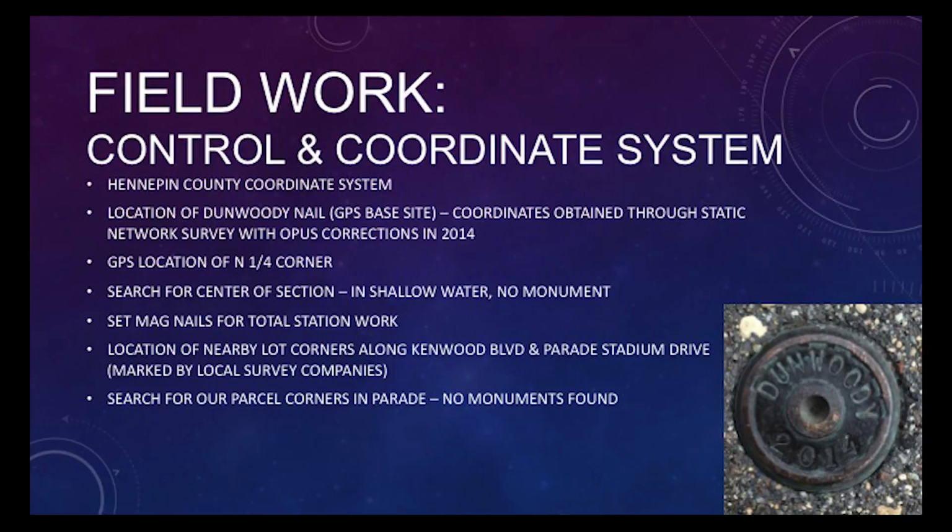The center of our section actually falls in shallow water. And with the freeze thaw that we have, there was no way for them to set a permanent monument that would move around, at least not without a lot of work. So they never set a monument there. We then set mag nails for our total station work, and we were able to find some lot corners, some irons for adjacent properties south of ours, and we used those to help align our line work for the right-of-way to the south.